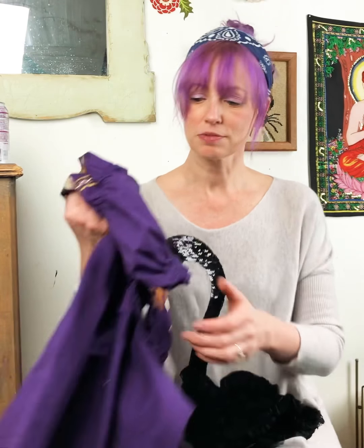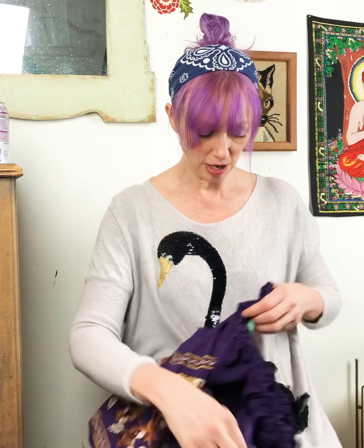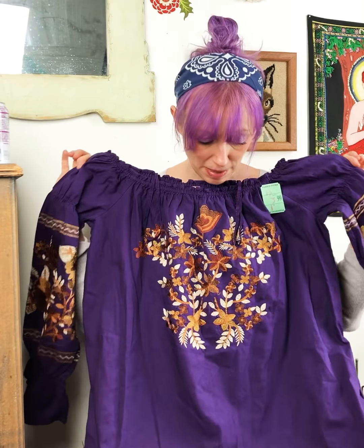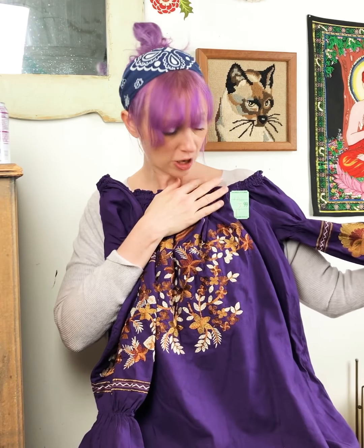Another Free People piece that I got. This is really great. I actually have one of these up on eBay currently in a different color. This was $4, which is a great price. This is a dress, although in my opinion also still very short. But it has pockets and embroidery, so it redeems itself. $4. It's cute. It's Free People.